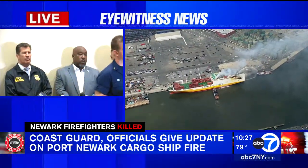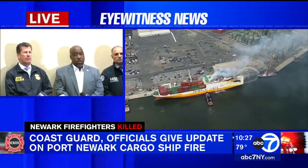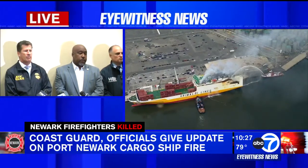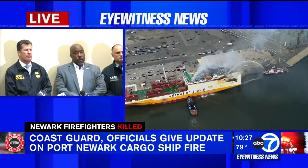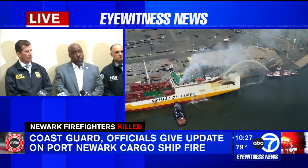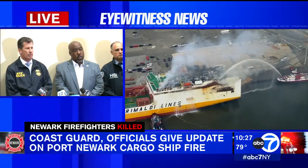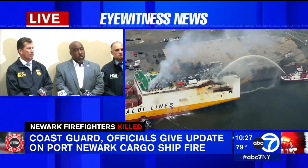Yes, in front. Good morning, John Miles, WABC-TV, Channel 7 Eyewitness News. Two questions. First, what is the projected timeline to have the fire out, if there is one? And secondly, regarding the protocol and procedure at the time that sent these two firefighters into the ship, this was essentially a structure fire. These are used cars. Under what circumstances should they have been inside of the ship fighting this fire at all? Because there was no threat of loss of life at the time.